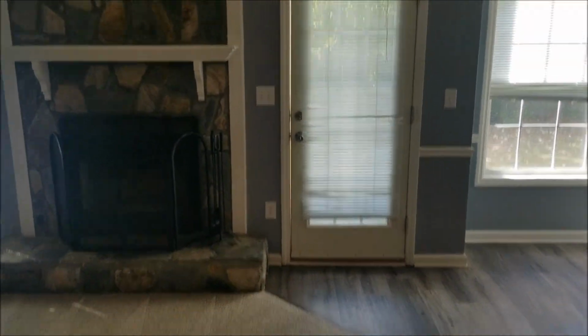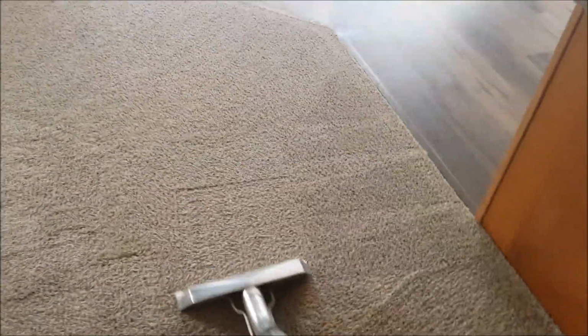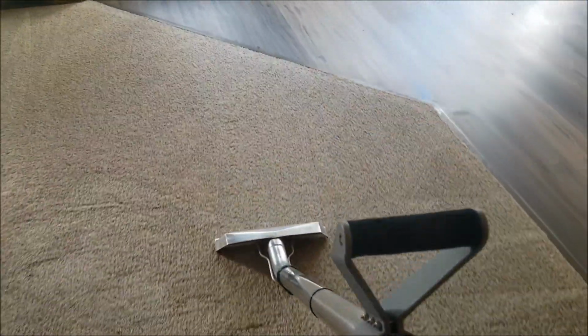A lot of shadow coming in here from that window there. Looks a lot better in person though.